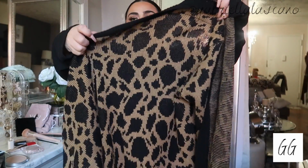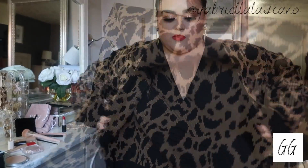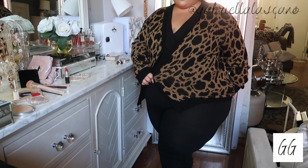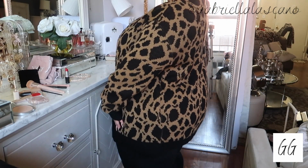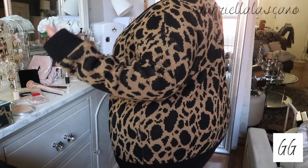This is also part of this haul, this Boohoo piece as well. I feel like this is one of those pieces that would be nice for work. So yeah, you could layer this, really cozy, really comfortable. Like I said, you could layer this with a nice cardigan. I love this cardigan from Boohoo, part of this haul as well.